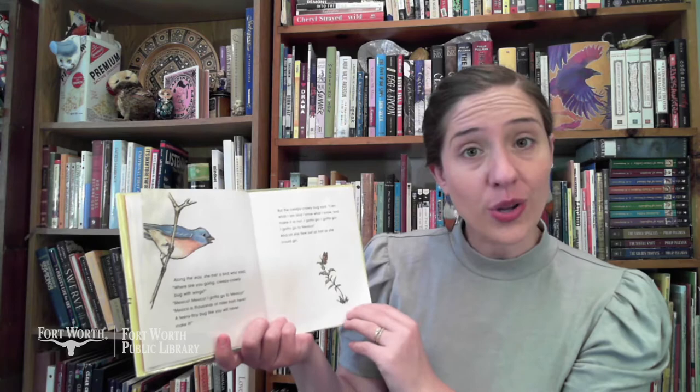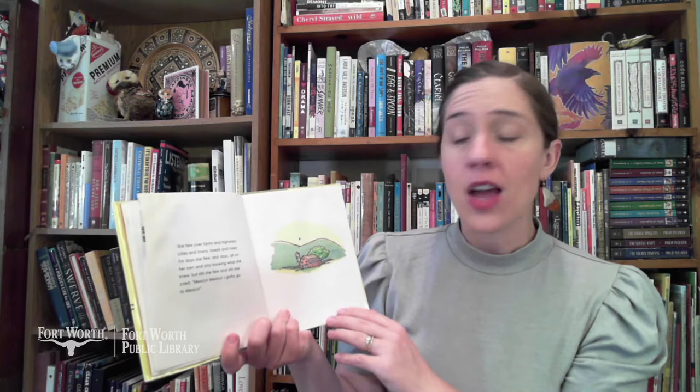She flew over farms and highways, cities and towns, forests and rivers. For days she flew, and days, all on her own and only knowing what she knew. But still she flew, and still she cried, ready? Mexico, Mexico, I gotta go to Mexico. There she is, flying over a farm. Her journey was long and hard and full of dangers.